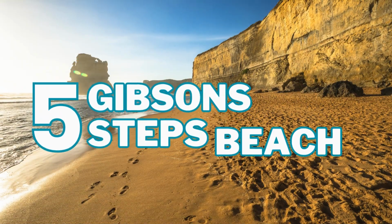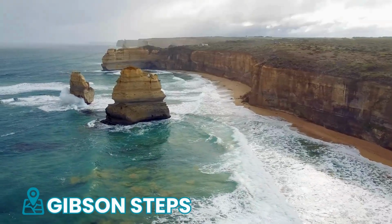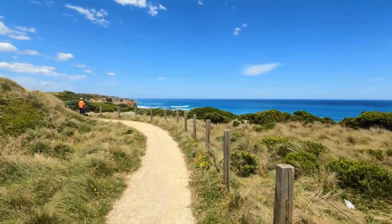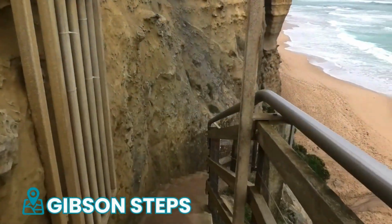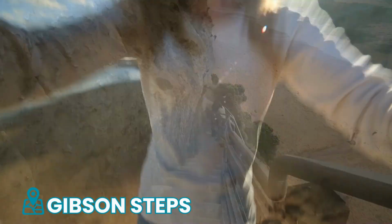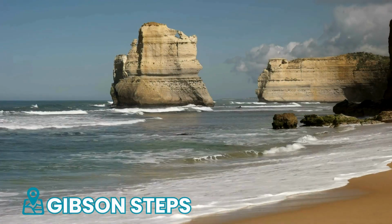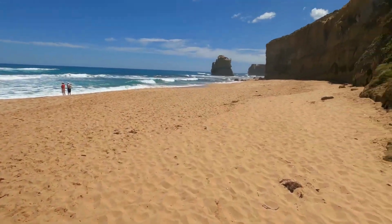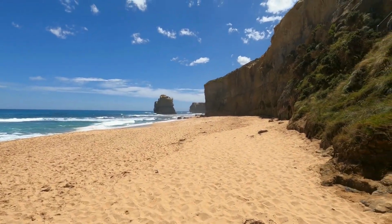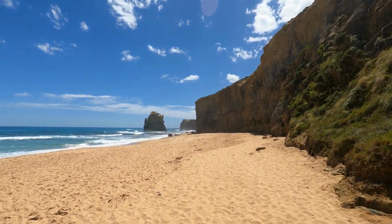You'll be amazed how few people make it from the 12 Apostles lookout to Gibson Steps beach, just a kilometre or so down the road. There's even a flat walking trail that runs between the two. A series of steps zigzag their way down the cliff, leading to a stunning stretch of beach with spectacular views in both directions. As you descend onto the sandy shore, you'll find yourself in awe of Gog and Magog, 2 towering limestone formations that look very much like they're part of the 12 Apostles, but officially aren't. Either way, they're just as impressive.